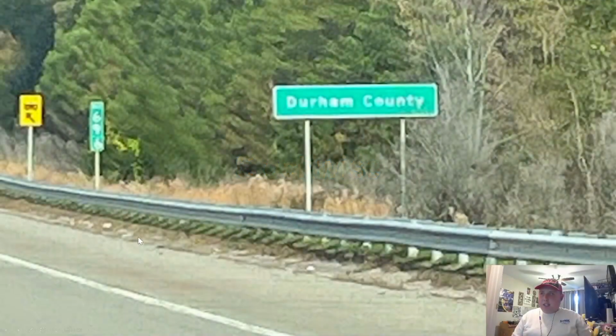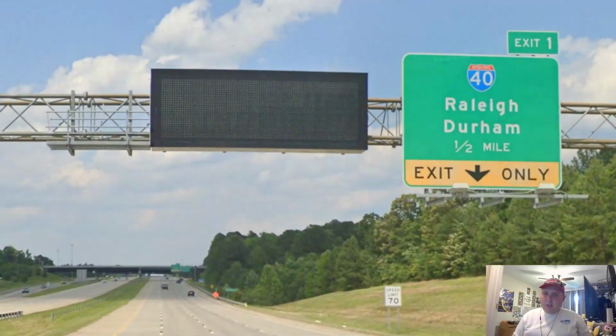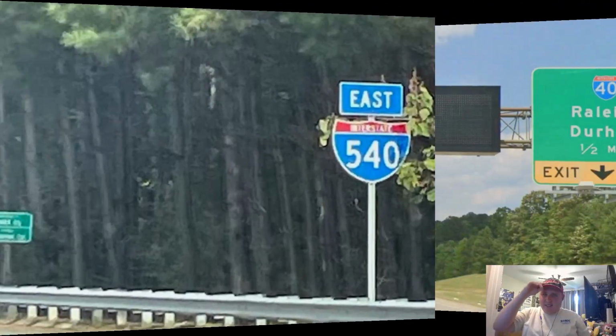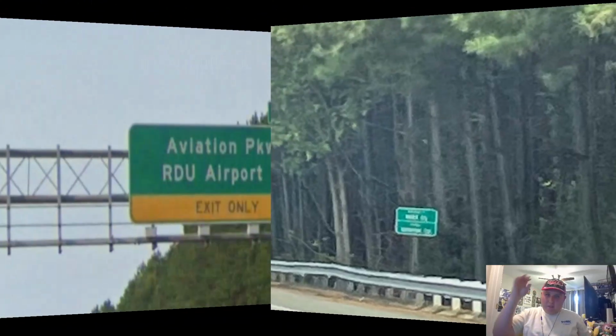So we actually begin here just about half a mile south of exit 1 for Interstate 40, where we get a sign telling us that we're going to be entering into Durham County for a little bit. And here's our first exit, exit 1 for Interstate 40, being signed for Raleigh and Durham respectively. And after that, we are entering back into Wake County with a Wake County welcome sign and an Interstate 540 reassurance shield too, so that is cool.